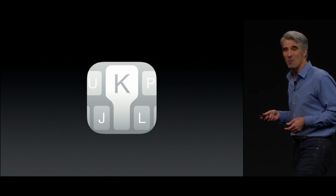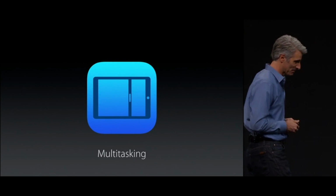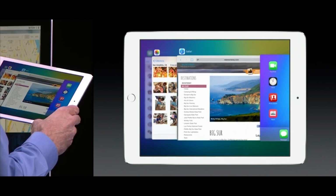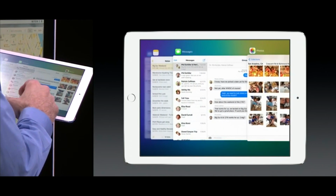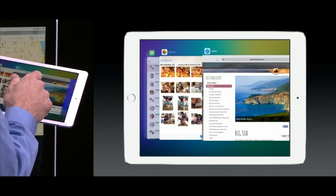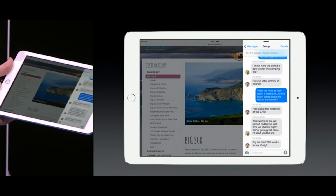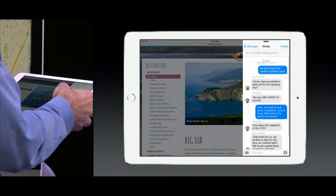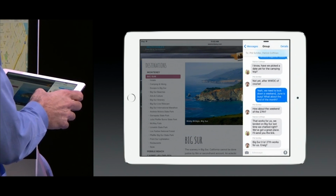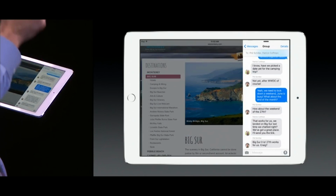So that's QuickType. But now I want to turn to the big one, and that's multitasking. Task switcher. It's really gorgeous. Big, full screen previews of all the apps. Finger swipe from the side. I can slide it right in with what we call slide over. And of course, it's fully interactive right here. I can take a look, maybe type a response, put it right back. I'm back in Safari.